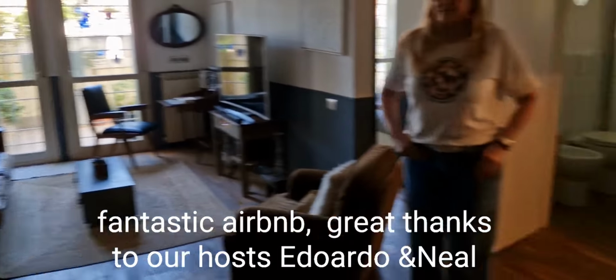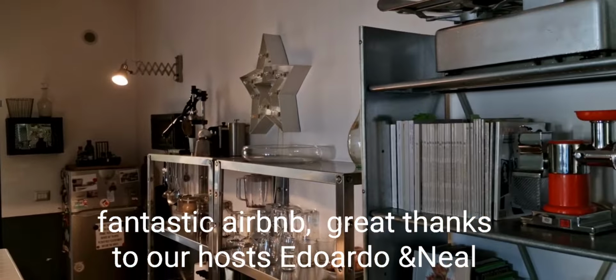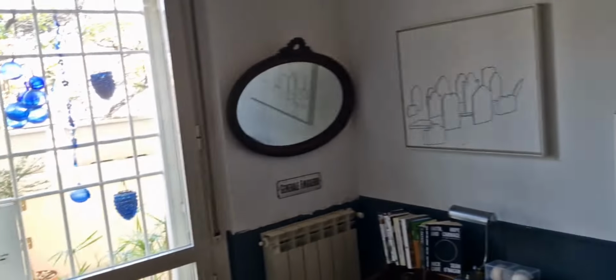That's the living room, and the kitchen. It's so nice. It's some kind of old style and modern style. First impression, very amazing, very nice. All kinds of old furniture, and even the floor, very, very nice.